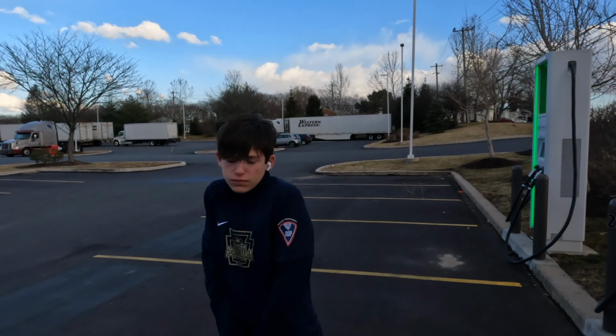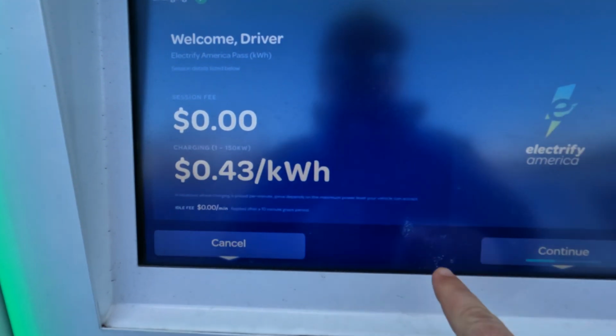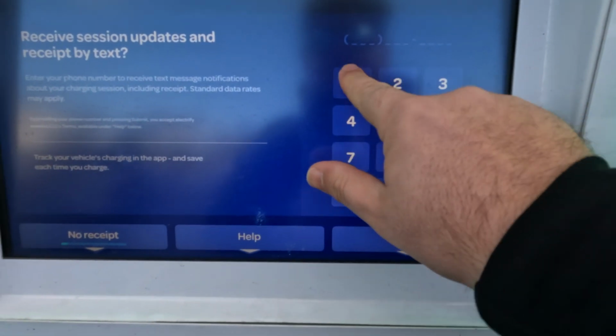He doesn't like it either. See, this is what I don't understand. Look at that, 43 cents per kilowatt hour for 150. That's super expensive. Yeah, these touchscreens. None of these touchscreens ever work.